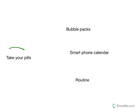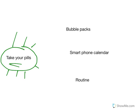The most common reason for someone to have their INR bounce all over the place is they're not remembering to take their pills. I know this sounds like a no-brainer, but if you're a busy person, remembering to take your pills at the same time every day can be a tough thing.